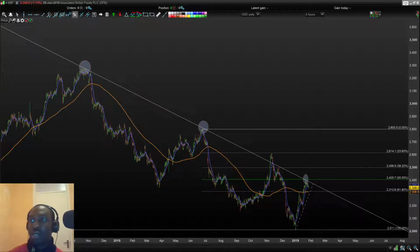So with that information, I'm not sure whether the success of Primark can carry the company to rise in price, or the failures of the sugar subsidiary will be enough to drag them down. It just depends on how much each of these subsidiaries contribute to ABF's total share price.